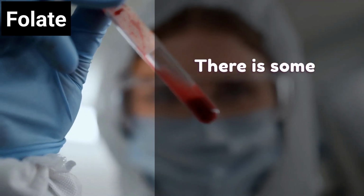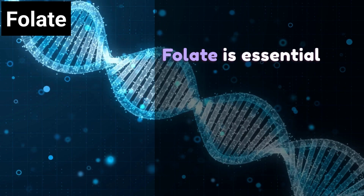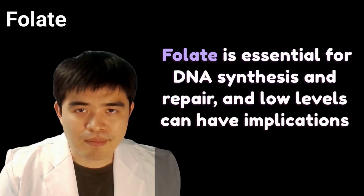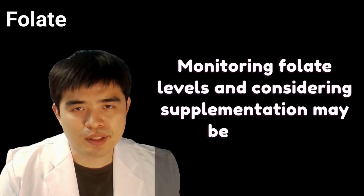There are some evidences that statin may reduce serum folate levels. Folate is essential for DNA synthesis and repair, and its low levels can have implications for overall health. Monitoring folate levels and considering supplementation may be needed.